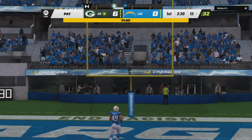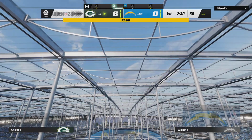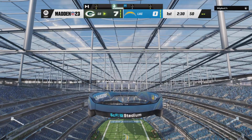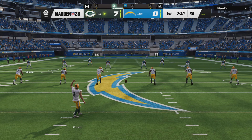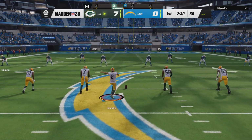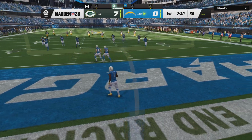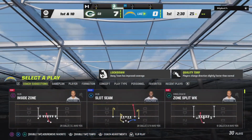And his kick is good, but flags come in. Looks like we're going to get a roughing call here on the follow-through. And that flag accepted. After the roughing penalty on the PAT, they'll kick off from 15 yards further upfield. And that'll carry over the back line of the end zone for a touchback.